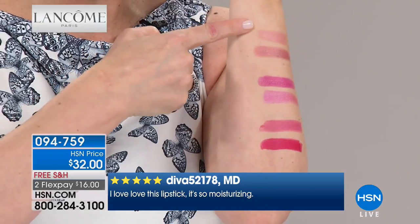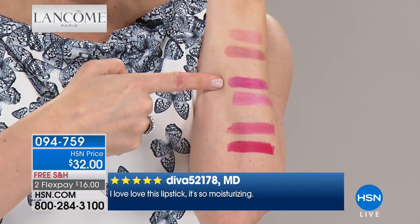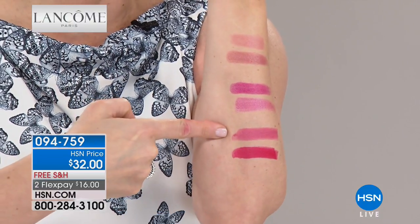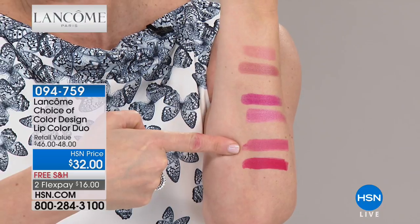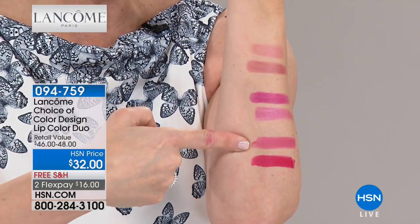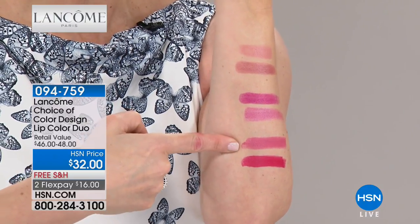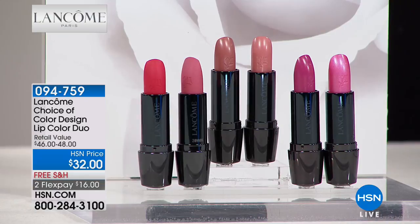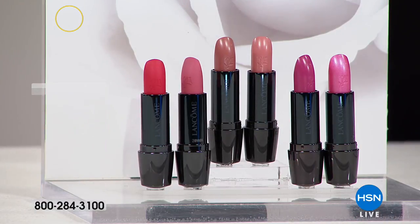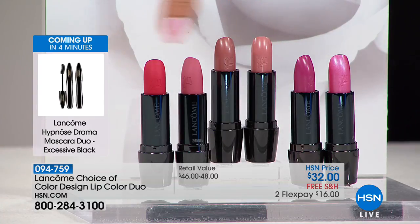So again, here are your nudes. You pick the rosy nudes, you pick the pinks, or you pick the pink and red. It's that simple. I'm wearing the pink and red. I love the shade. Jamie over there has Wannabe on. These are $24 each, and we're giving you both for $32. You don't find these on sale. They don't mark down at the counter, but we do special things at HSN. If you want the pinks, there's 100 left. These are the nudes, and this is the red combination.